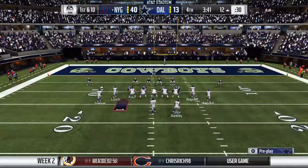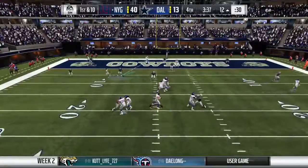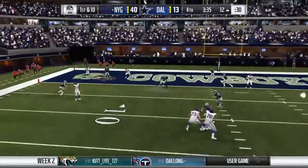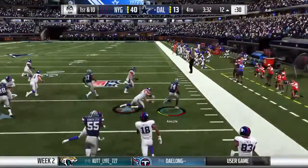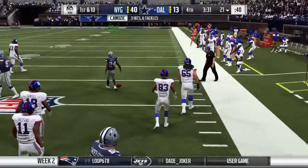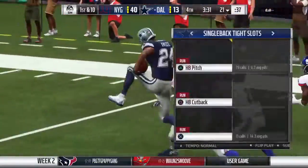Detroit! Back to throw now on 1st down. Into heavy traffic, and it's intercepted. Chidobe Awuzie with a pick. Just a little bit of a rough stretch. 6 interceptions now in these last 2 weeks combined.